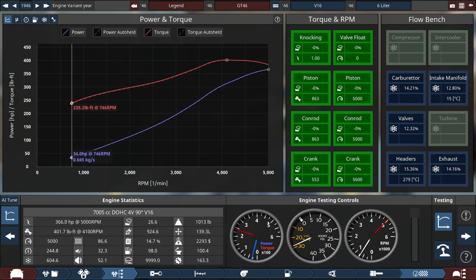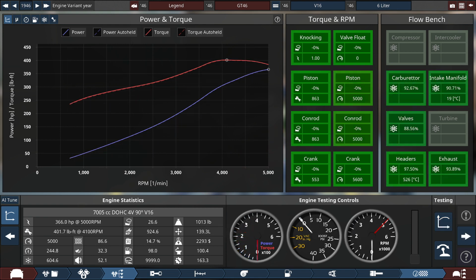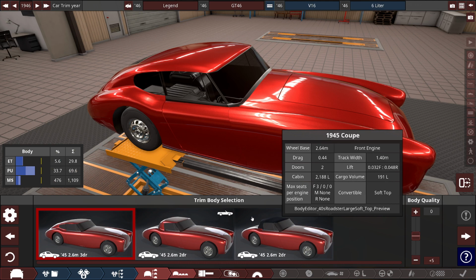Wow. Oh yeah. That's amazing. That's quite an engine. And I love this super tote here. Too bad we don't have like 6 speeds or anything like that.